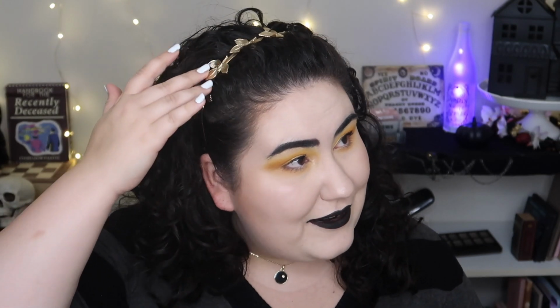And so far, these shades I'm loving. I'm feeling like a spooky sunflower. It's the vibe that I was going for. Oh, I was thinking a bright yellow headband would probably have worked better for this, but you know what? The gold, it's all tying in.